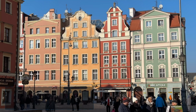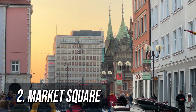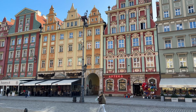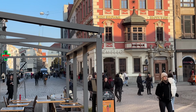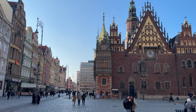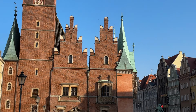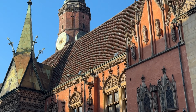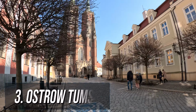Number two on our list is the Market Square. This is the lively heart of Wrocław and one of the largest market squares in Europe. The vibrant, colorful buildings surrounding the square are straight out of a fairy tale. There are countless cafes, restaurants, and shops to explore here. Take a moment to marvel at the Gothic Town Hall, a historical gem that dominates the square with its intricate architecture. Whether you're grabbing a coffee or people watching, Market Square is a perfect place to soak in the energy of the city.